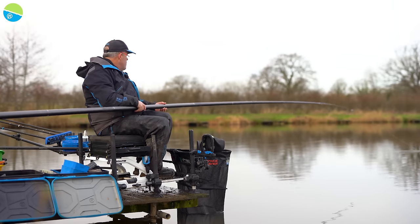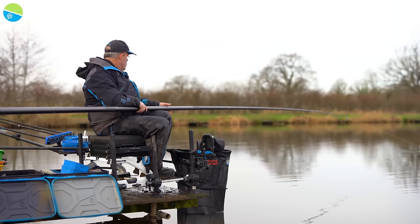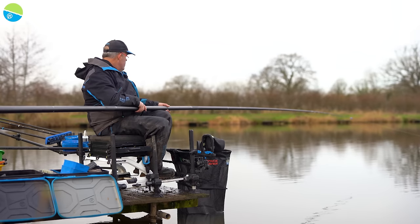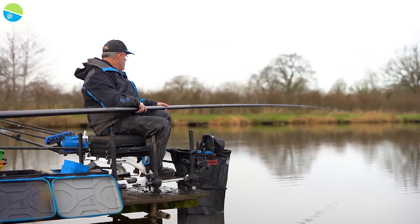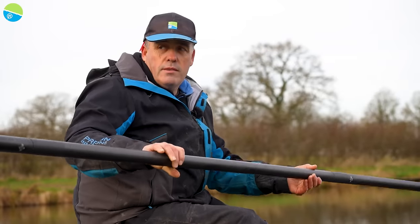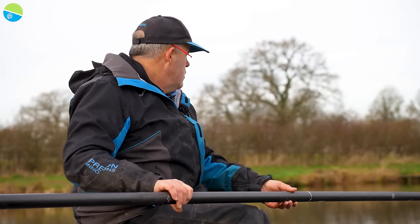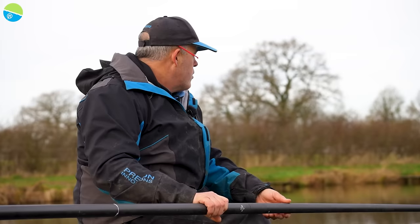So you can see what I've done then. I've gone from that line, caught one, put a little ball in, nothing. But I think I just sat there for maybe a few minutes, 5 minutes maybe. Just lovely winter carp fishing.